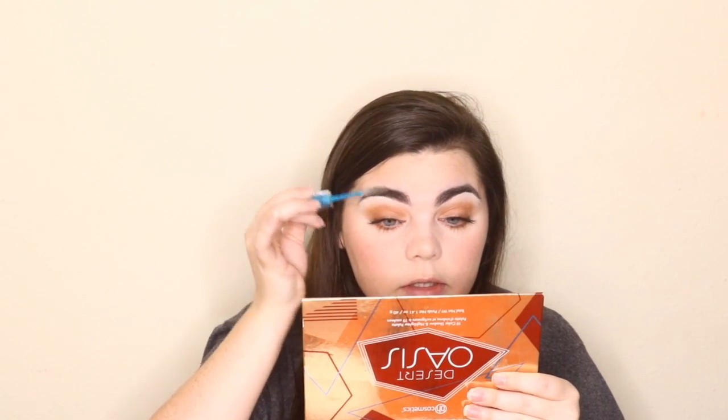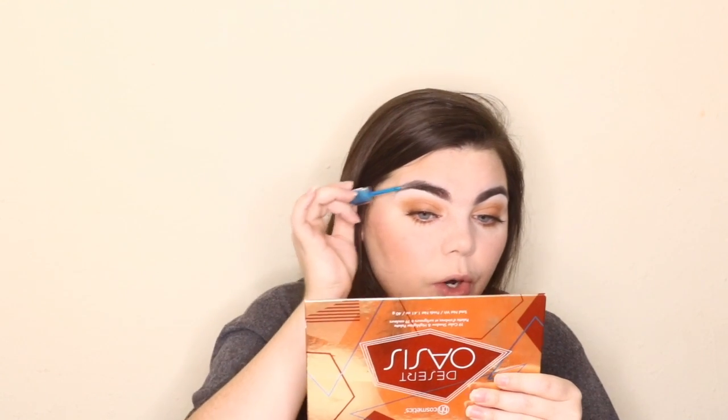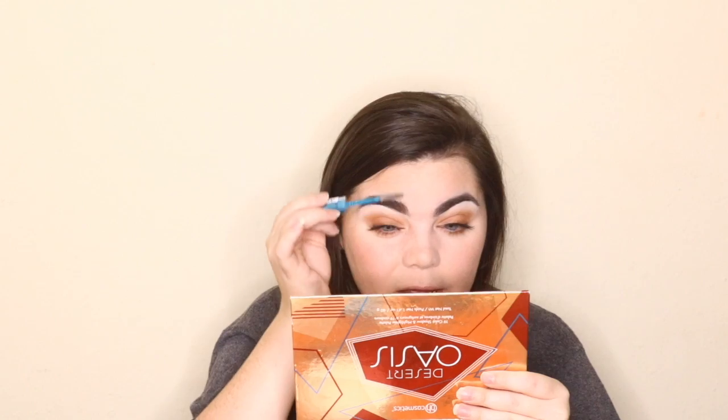So next we can do some highlight, but first I'm going to set my brows. Now let me put you on. This is the Essence Lash and Brow Gel, and I think it's $2.99 at Ulta, and this stuff is bomb. When I say bomb, I mean bomb. Brush it up in the front part and then over in the back. Brow gel just helps lock your hairs down. It helps make your eyebrows stay on longer.